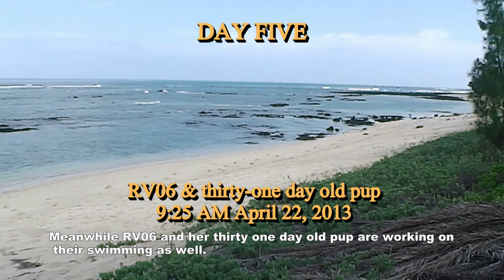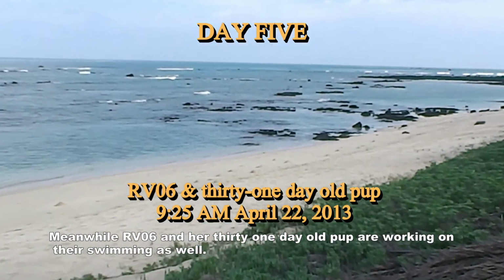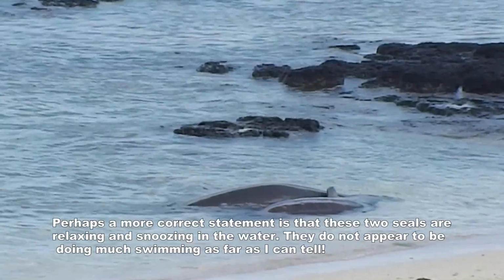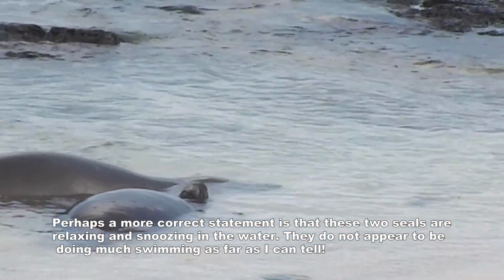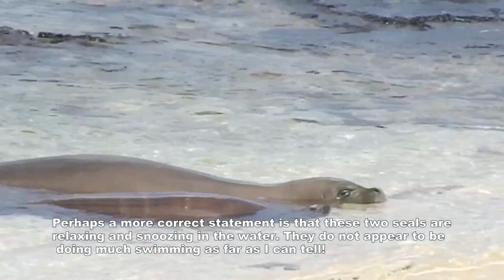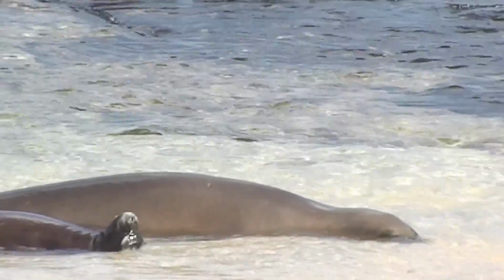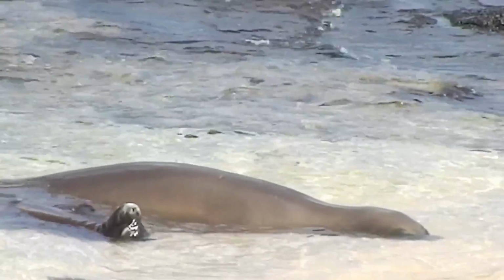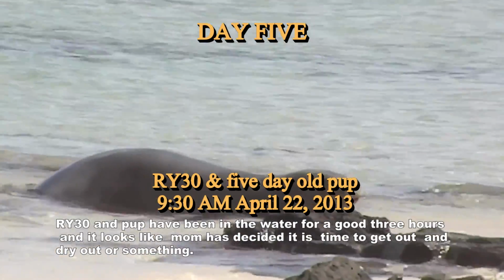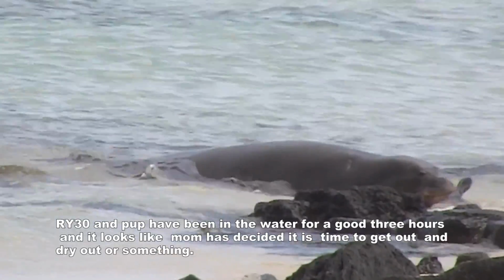Meanwhile, RV06 and her 31-day-old pup are working on their swimming as well. Perhaps a more correct statement is that these two seals are relaxing and snoozing in the water. They don't appear to be doing much swimming as far as I can tell. RY30 and pup have been in the water for a good 3 hours. Looks like Mom has decided it's time to get out and dry out or something.